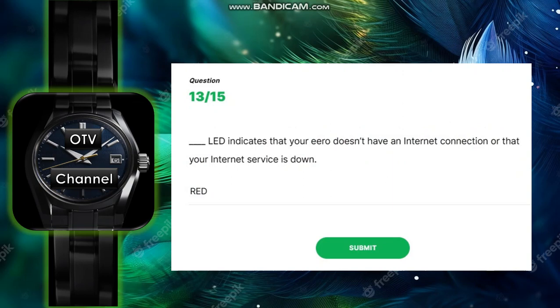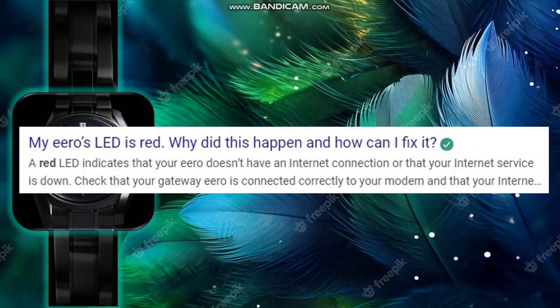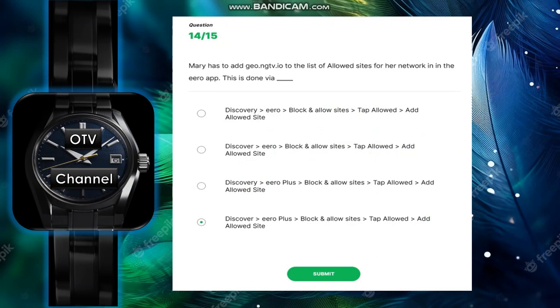13, blank red indicates that your Eero doesn't have an internet connection and that your internet service is down. So the answer is red. My Eero's LED is red. Why did this happen and how can I fix it? So the answer is a red LED. 14, Mary has to add geo.ngtv.io to the list of allowed sites of her network in the Eero app. This is done via Discover, Eero Plus, Block and Allow Sites, Allowed tab, Add Allowed Sites. So that is the answer.